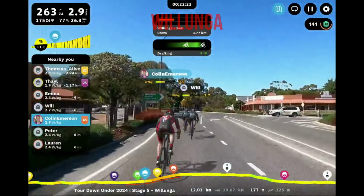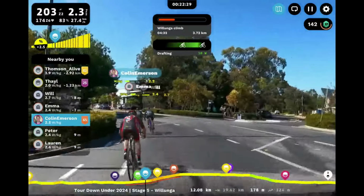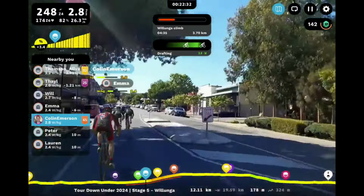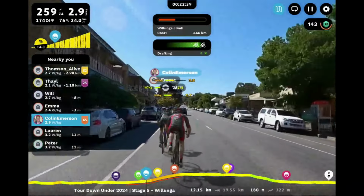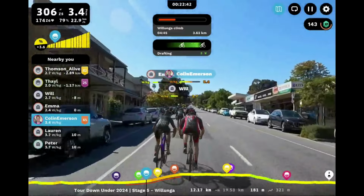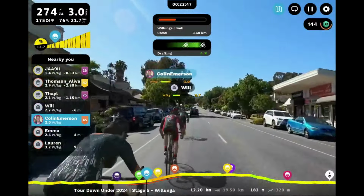And this bend in the road here, I've seen this video so many times on other YouTube videos in professional race coverage. This is going to be the lead up to the climb up Willunga Hill. Now, Willunga Hill, very important in the race. Again, look at the little buildings on the side of the road. Tell me you haven't seen these all before.